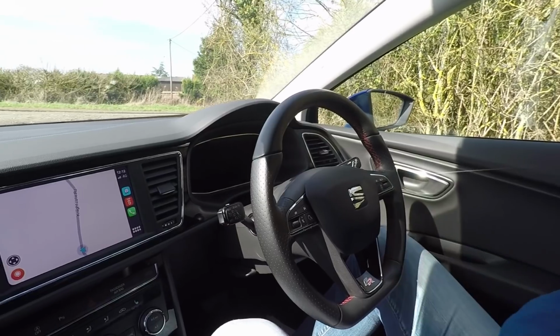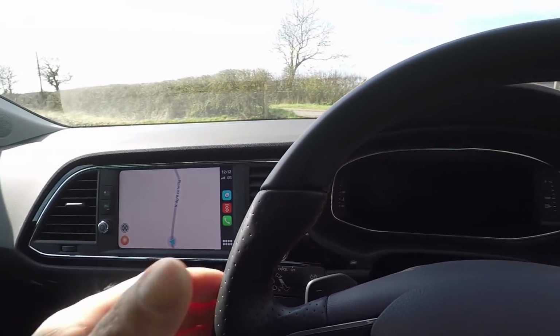So I can't really explain to you how much difference this makes to my enjoyment of this car, but I can show you by driving. So let's go and have a drive, and I'll show you what it's like driving with these new paddles.